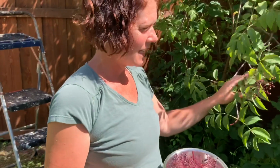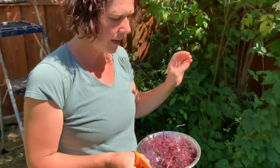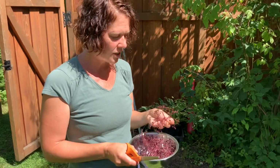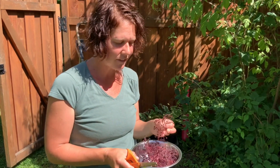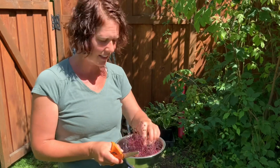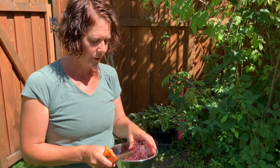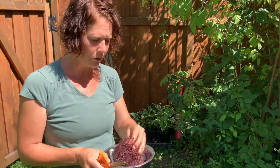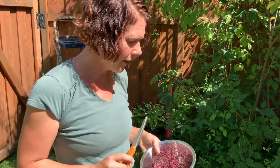It's August 18th, and the berries are ripe, and you can collect the berries to make elderberry syrup, which is used as a flu preventative and also is full of antioxidants and can help wintertime colds and flus. And so I will be showing you eventually how to make elderberry syrup.